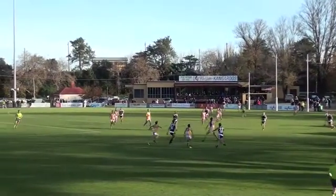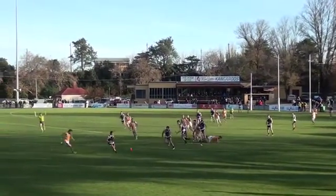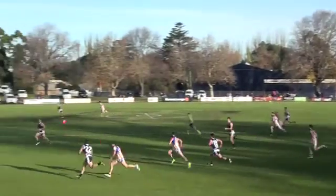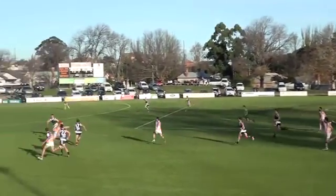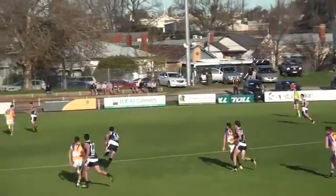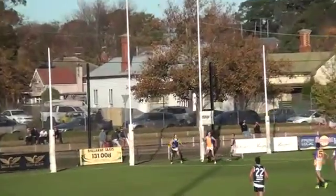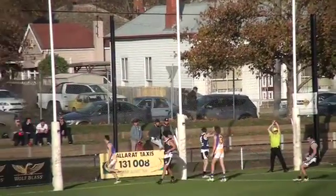So he goes long to Marshall. Can he make a contest over the back? Phelps ran past that one, but it'll go okay for Bell. Man on board in Bacon. He'll use him, and he'll want to use the handball again for Bowen. Jackson Bowen. The kick is second. Kick is on its way.